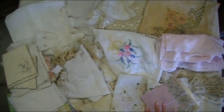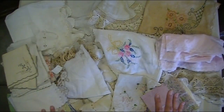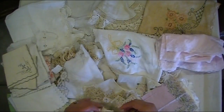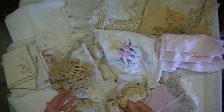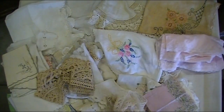All right, so let's go ahead and get to the pile. I've sorted out some additional napkins and table runners, things like that, and then larger hankies and some smaller ones, and then just some miscellaneous items here. So I'll go through these first. All of these were like a quarter for this, and the other pieces I got, there were multiples. Everything you see like this was all a quarter for the whole thing. So really, really good deal.